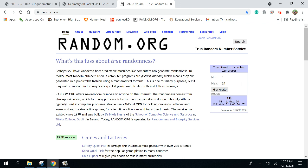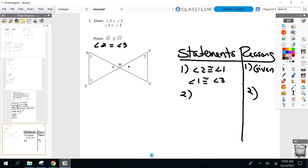How? Running out of breath. Oh, I'm not going to do this one. I can't give that away. Aiden, got a way to get 2 and 3 congruent, boss? Aiden? I'm not sure.